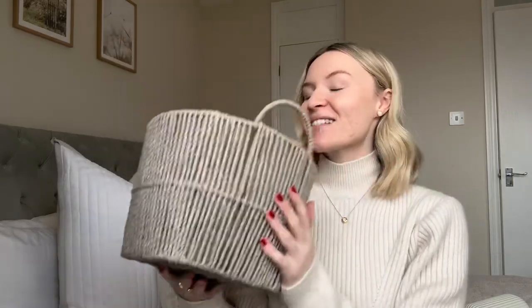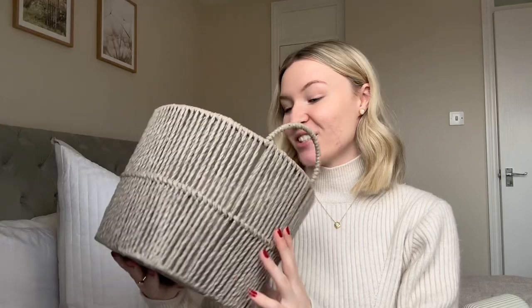Styling essential number six. Are we on six? I think we're on six. Is baskets. Baskets are brilliant. They can go on the floor, they can go under a table, they can go under a radiator cover or a console table. I have this one actually down by my bedside table just to fill a little space in the floor. And you can put anything you want.